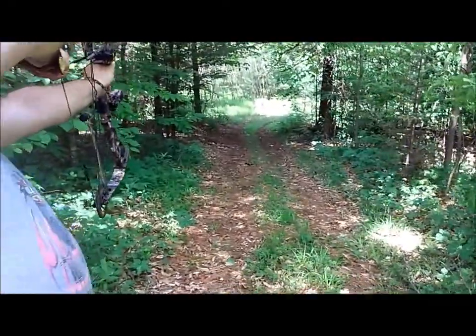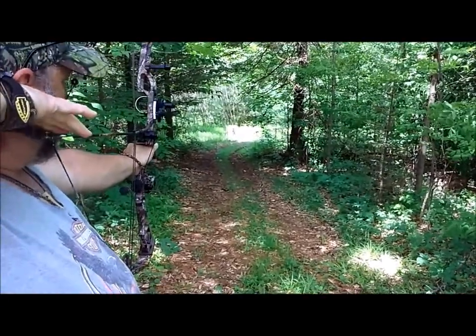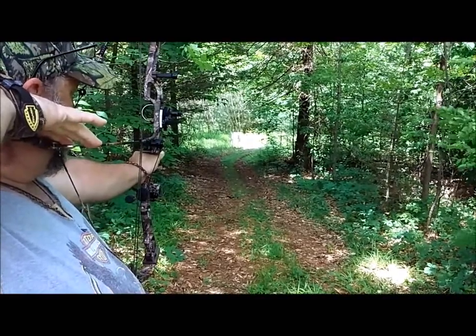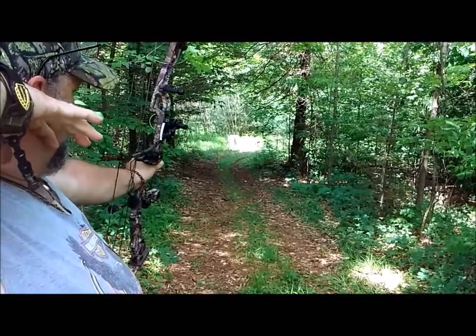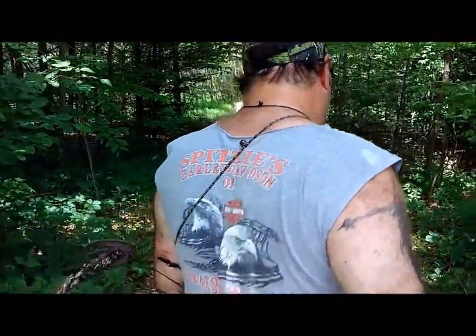I don't know why, but this target is messing with us today. Neither one of us can even get it in the 8 ring on this one. I've taken 2 shots and both of them outside the 8 ring. Tim's on his second shot. Oh yeah, that's in the 8 ring, but still. So it blew through it. I don't know what the heck's going on.